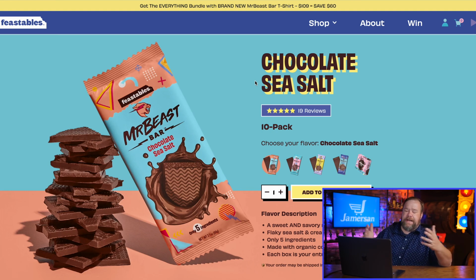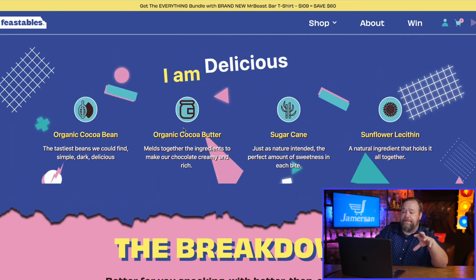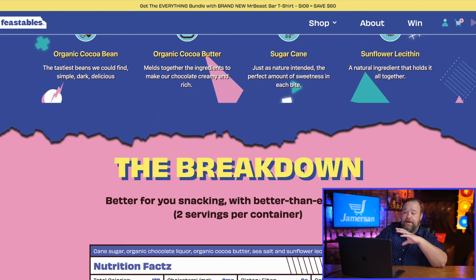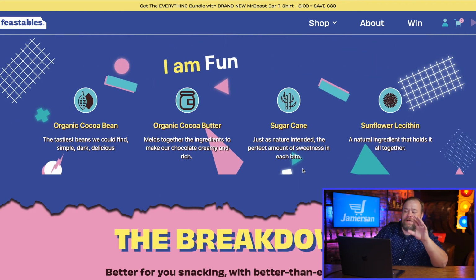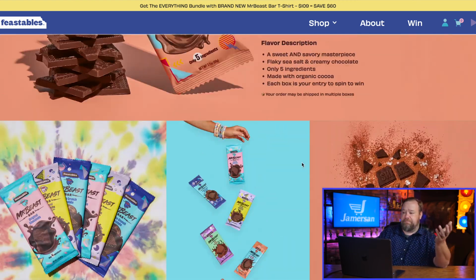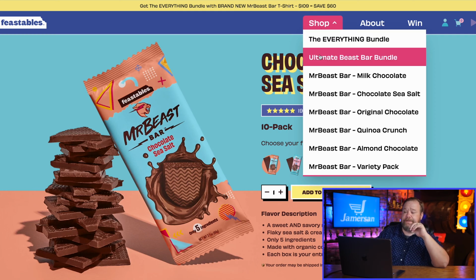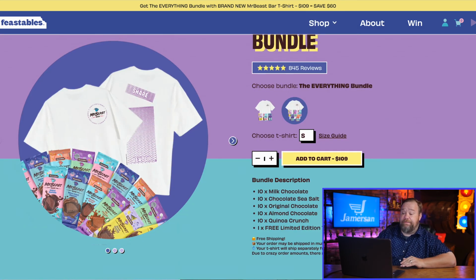For a simple site that doesn't have a lot to sell you, right? There's just a handful of products and there's not a lot to say. They've got like 6 lines to tell you about the chocolate bar. They've done a really good job. They've done a great job of building a really nice product page. Again, the over-the-top graphic design, this is exactly what I would expect from Mr. Beast.